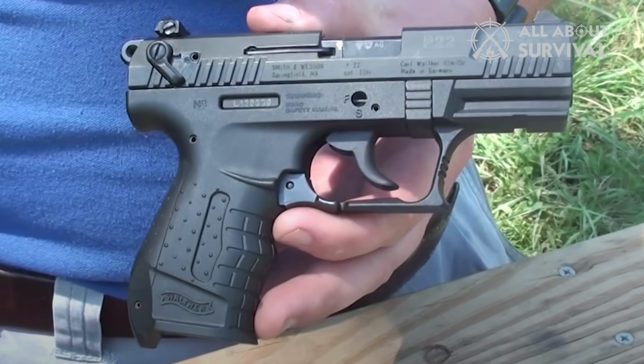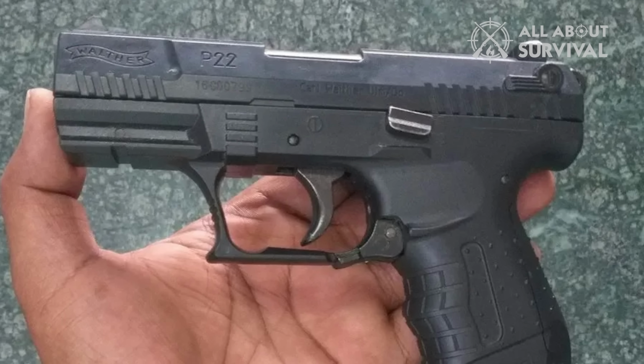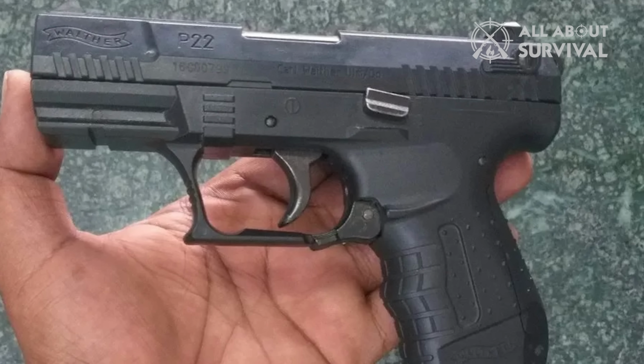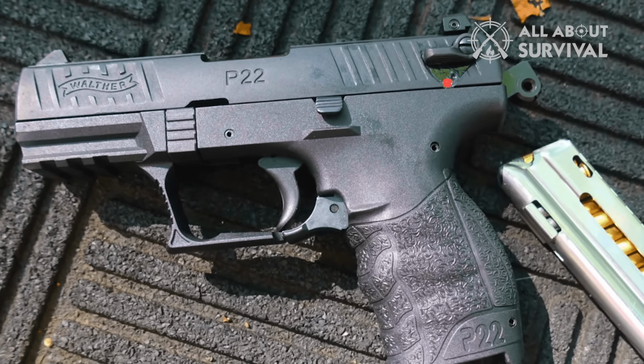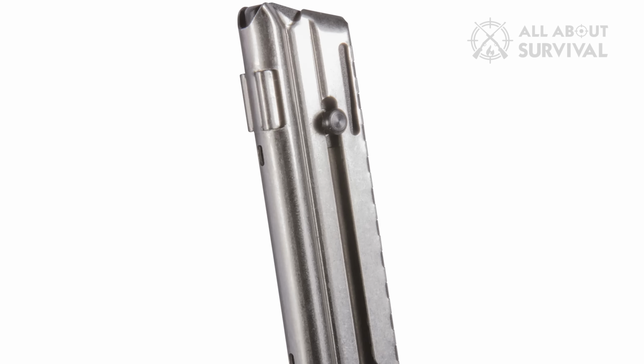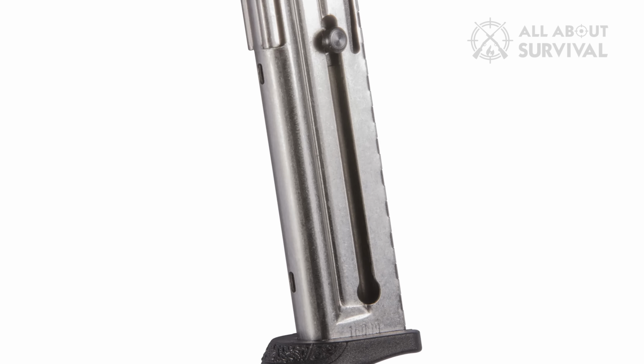the trigger guard. Earlier iterations of the P22 had some problems with the steel slides, but product recalls have fixed most of these concerns. The gun only comes with one magazine, which is a bit disappointing. On the whole, the updated 10-round magazine is easy to load and lock into the firearm.